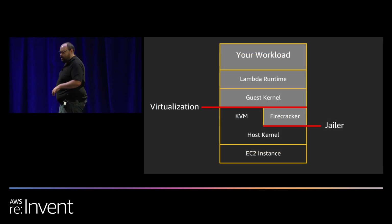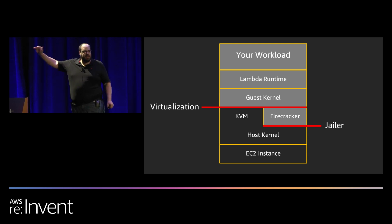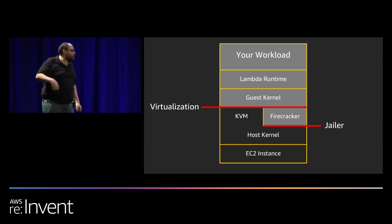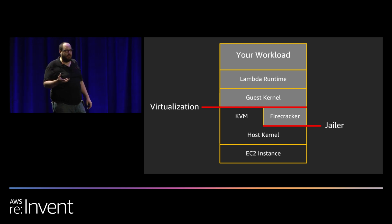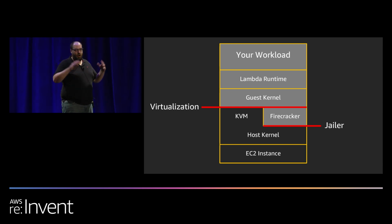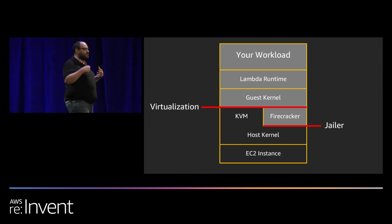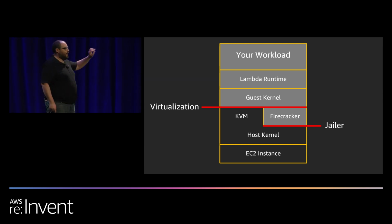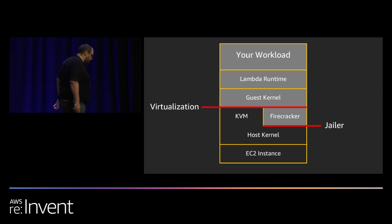So this is what it looks like in your stack diagram. Virtualization provides the really strong isolation, and the jailer, the component which wraps Firecracker, provides an extra level of control and isolation. One of the nice things about open sourcing Firecracker is you can go on GitHub, go to the Firecracker project, and we've got documentation that describes how this jailer works, and you can dive into the code and see exactly the way that we're wrapping this stuff up.